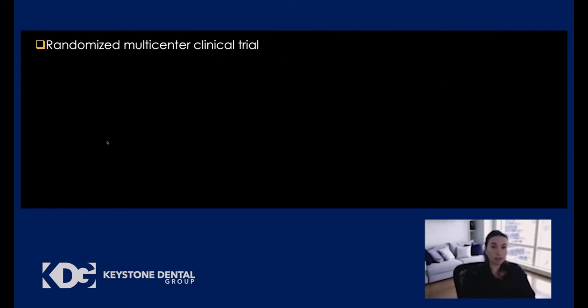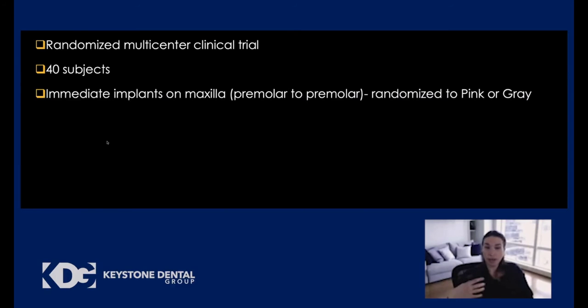It was a randomized multicenter clinical trial, two centers, Columbia University and Harvard University. We enrolled 40 subjects, 20 on each side. We enrolled patients that had hopeless teeth on the maxilla from premolar to premolar that needed an immediate implant. Those patients were either randomized to pink or gray. I'll explain a little bit later.